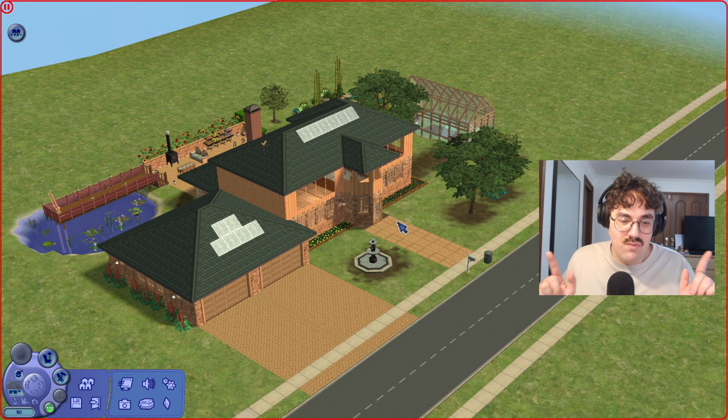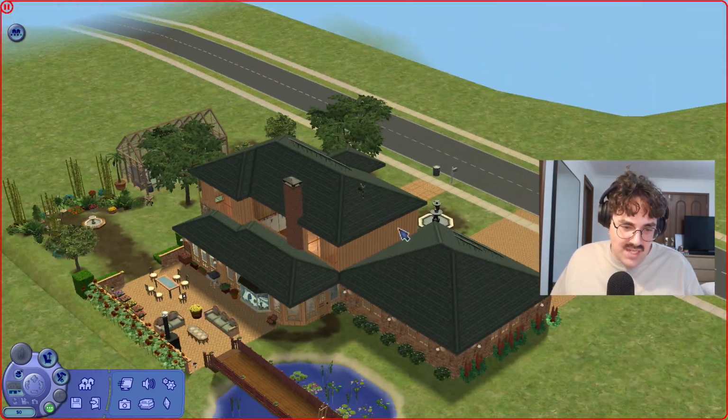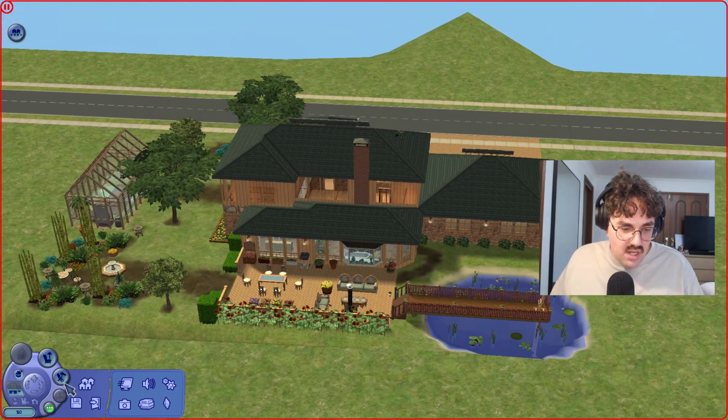But yeah, if you guys want to see this house in gameplay, I'm going to be using it in our Ottomas Let's Play for Peter and Samantha. So I'm very excited for that, to show it all off and see how it all works. But yeah, definitely really happy with the landscaping. It's really tied the whole house together.